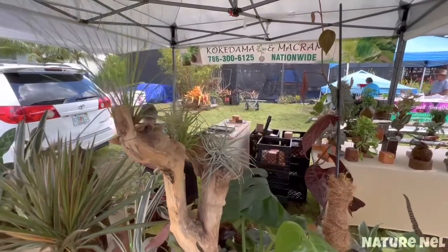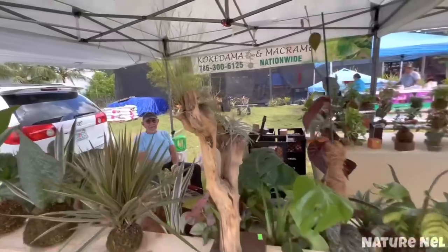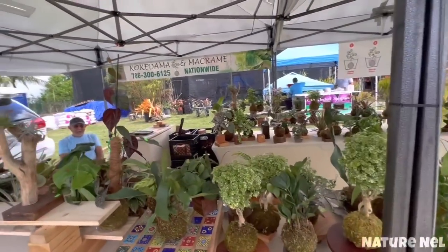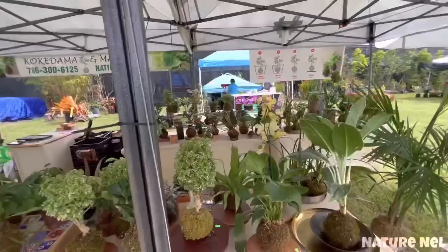And again, air plants, it's easy peasy. Easiest plant to take care of. Right? The air, that's all you need. If you have air, you can keep that plant.